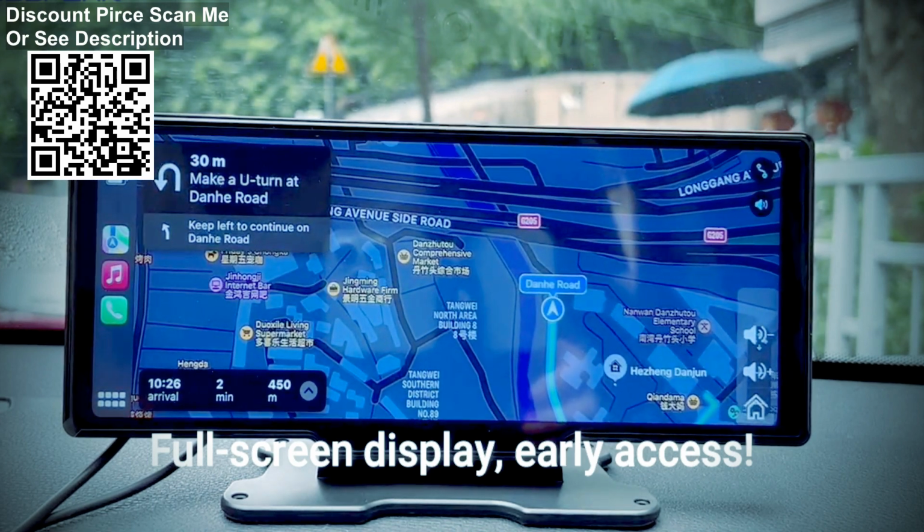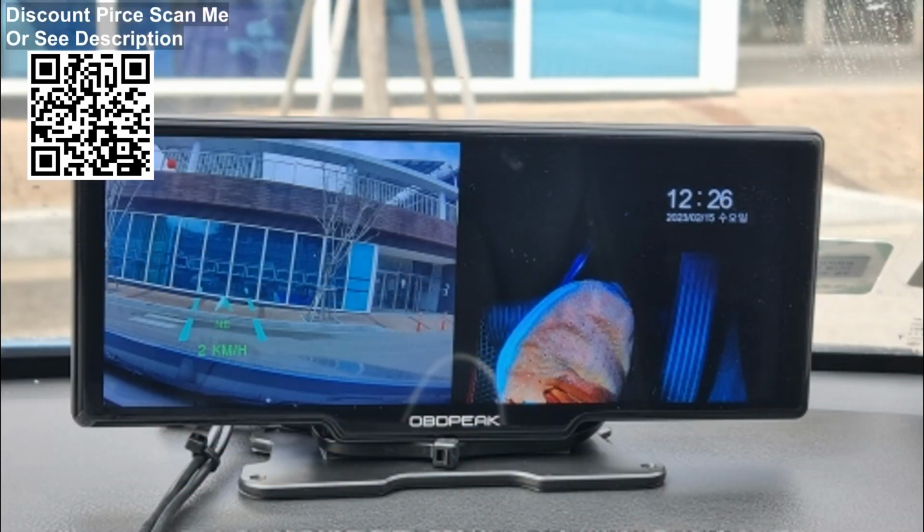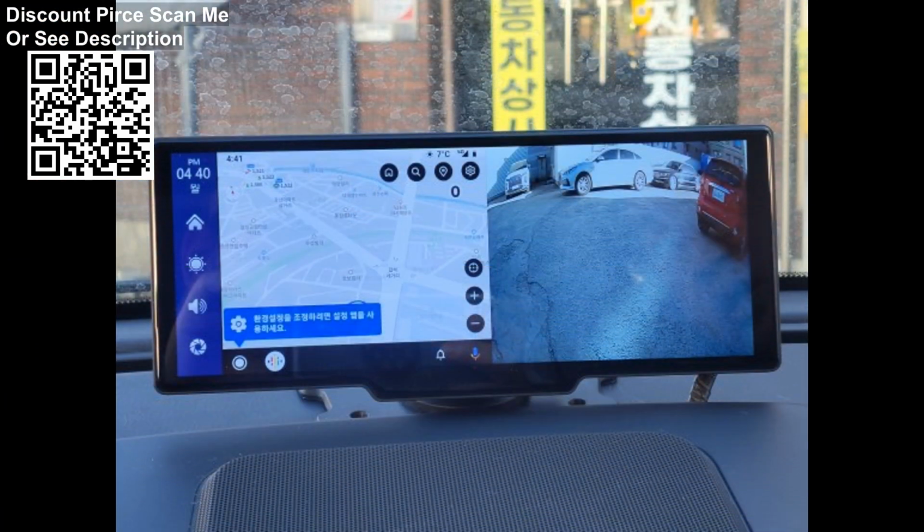GPS tracking. After connecting the GPS module, the DVR will display the speed and record the speed coordinates and track. Dedicated player. More detailed playback display. You can view your speed coordinates, track in detail.